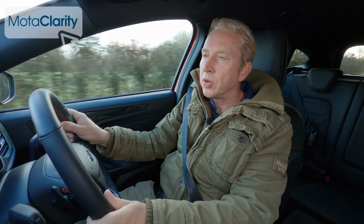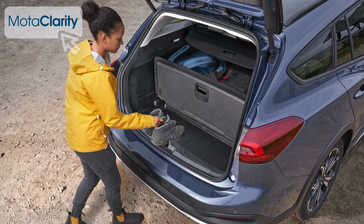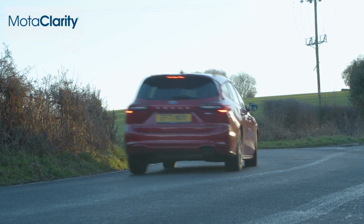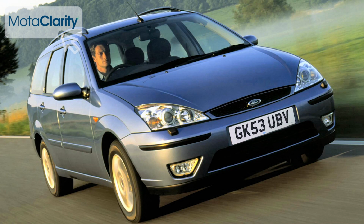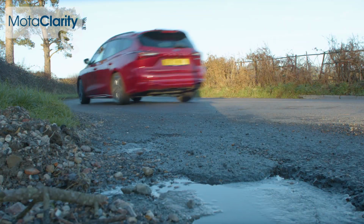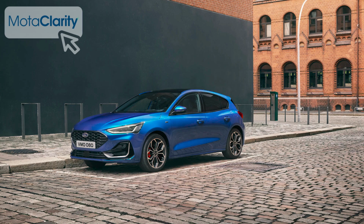This fourth generation Focus Estate, like its predecessors, has a reputation as a family station wagon with the ability to entertain at the wheel. And if you enjoy your driving, that's something you'll appreciate pretty early on the first time you try one. Over 20 years ago, the original version of this model achieved much the same thing by standardizing advanced multi-link rear suspension across its model lineup.